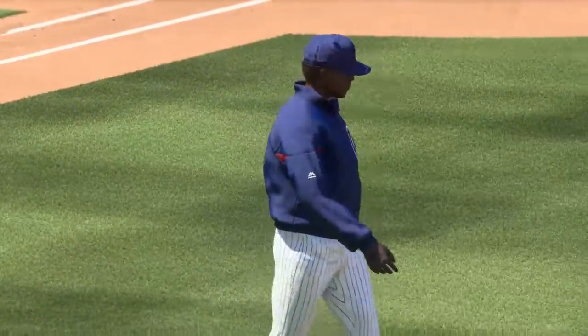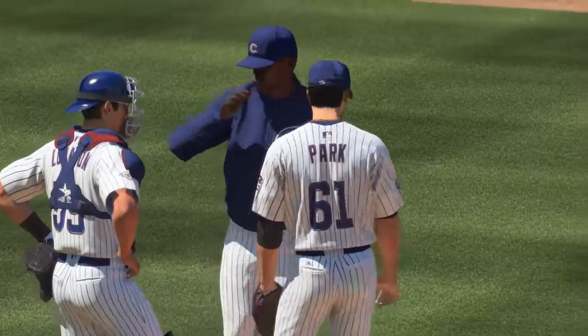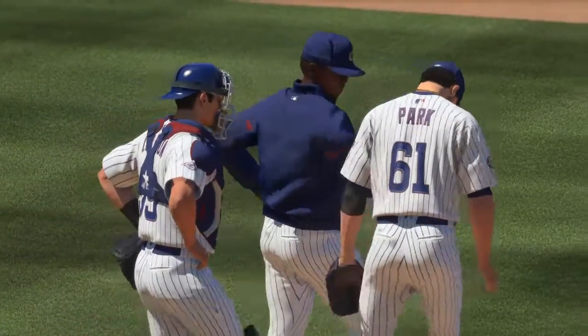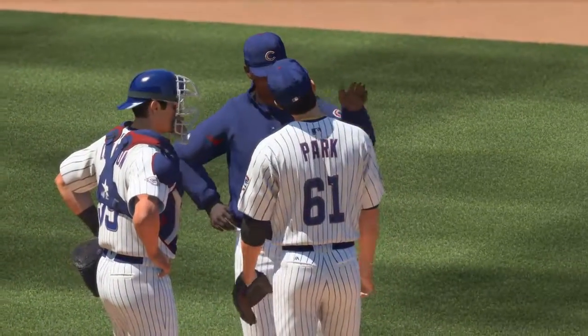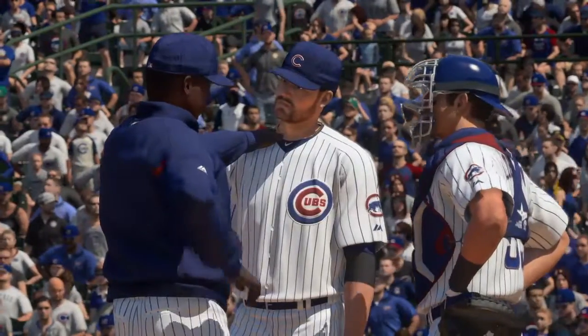And you can see the pitching coach heading for the mound. This is nothing more than just trying to reassure your guy and give him a chance to compose himself. And he's been great so far, so there's no reason to think that he can't work out of this.